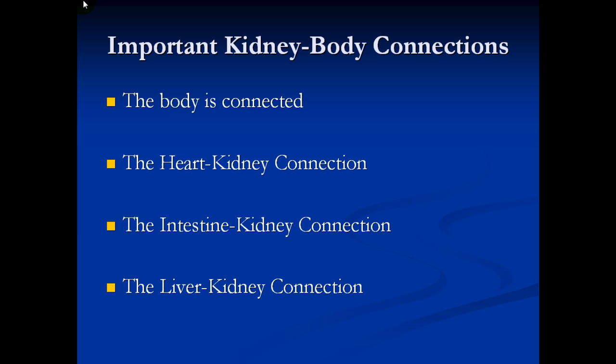So again, just to review, and if I'm repetitively redundant, I apologize. I tend to kind of say the same thing a little bit here. But if we stop looking at kidneys as being separate from the body, but looking at it as everything in the body being connected, things start to make sense. There's a heart-kidney connection. There's something out there that's called the cardiorenal syndrome. I don't know if anyone's heard of it.